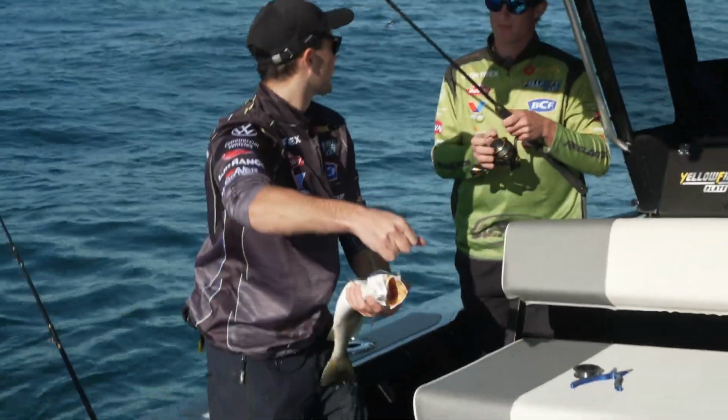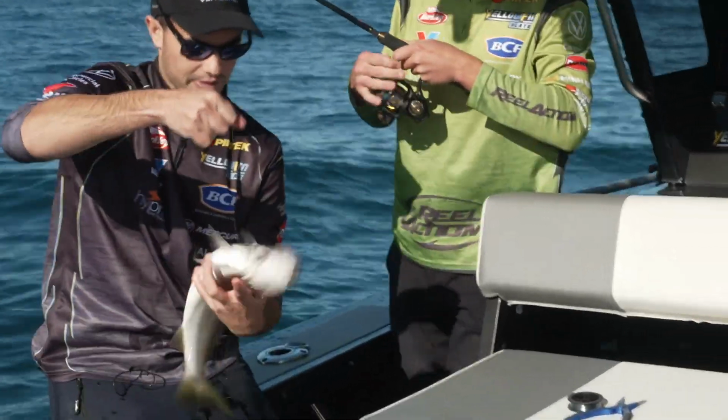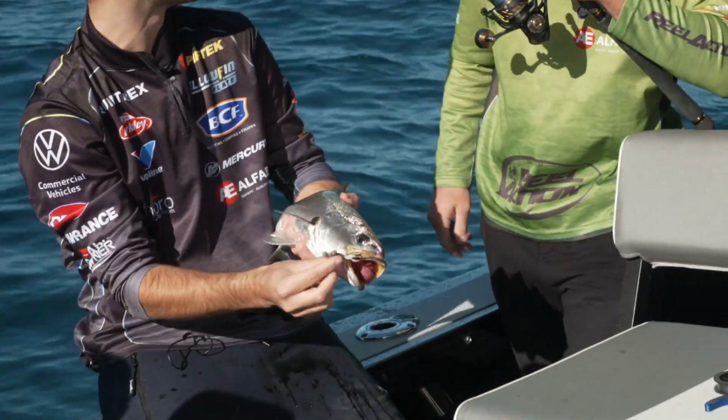And another species. So this morning you've caught what? You've caught a kingfish, a bonnie, a snapper, and now a trad. Have a look at that.